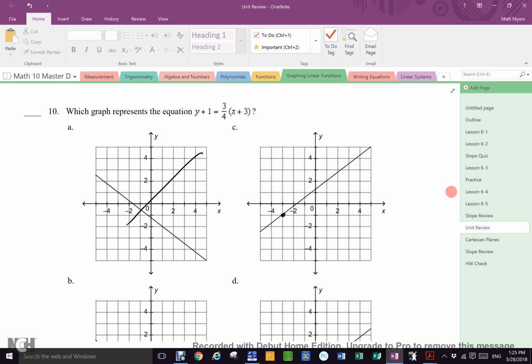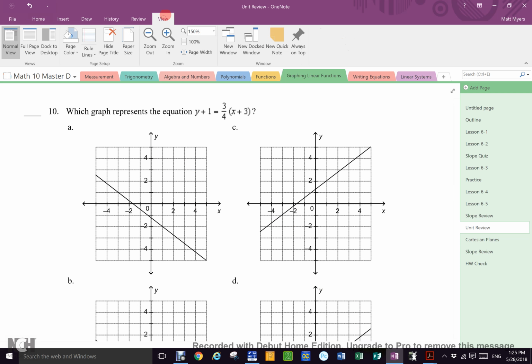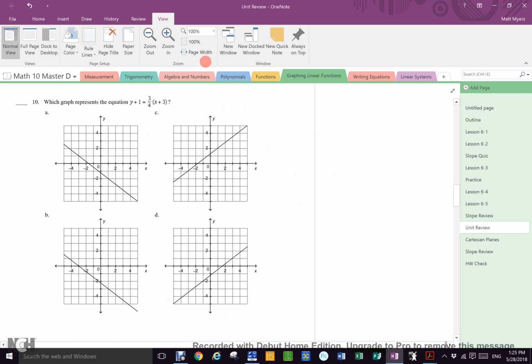And number 10. Which graph? I will shrink it down a little so we can see it all on one screen, even though you can all see it all on one screen right in front of you. But technically it's on the screen.